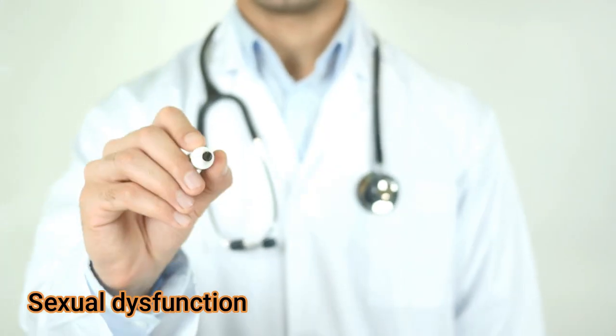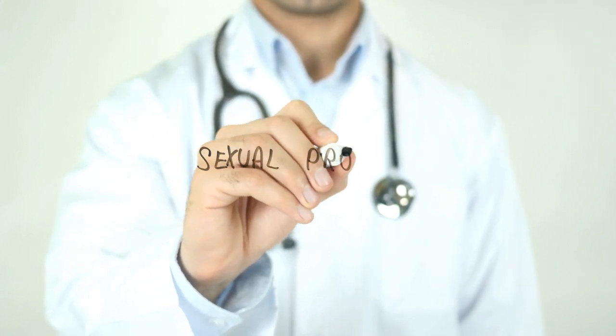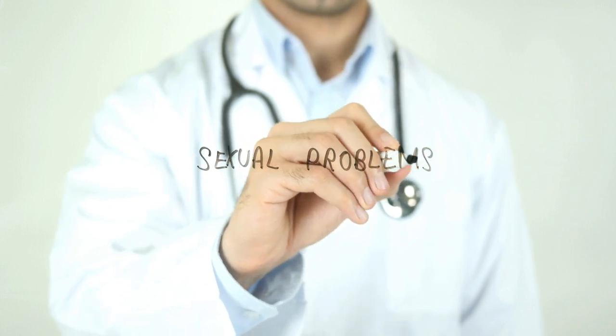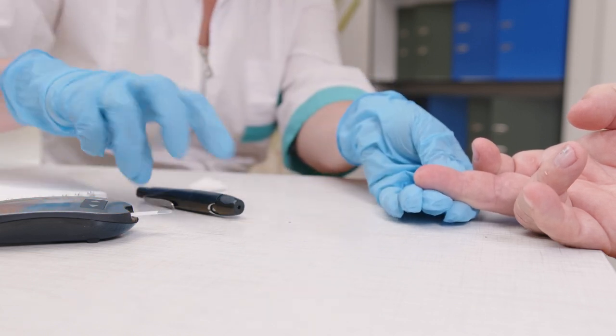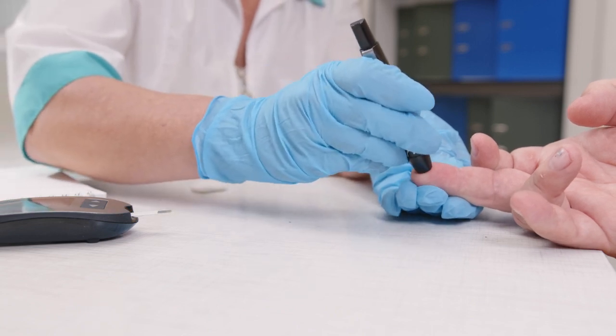Sexual dysfunction. Autonomic neuropathy often damages the nerves that affect the sex organs. Men may experience erectile dysfunction. Women may have difficulty with lubrication and arousal. Increased or decreased sweating. Nerve damage can disrupt how the sweat glands work and make it difficult for the body to control its temperature properly.